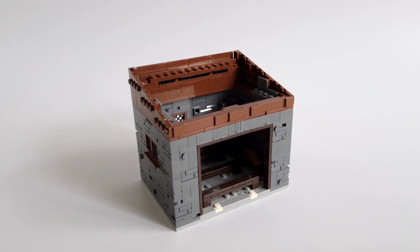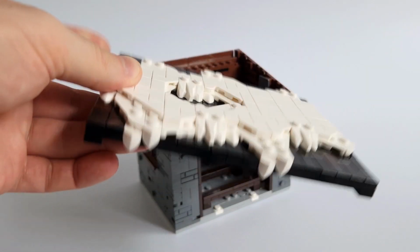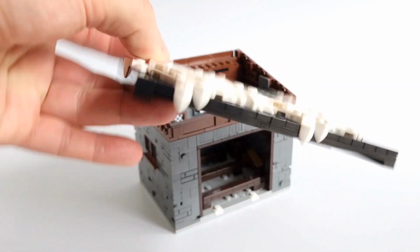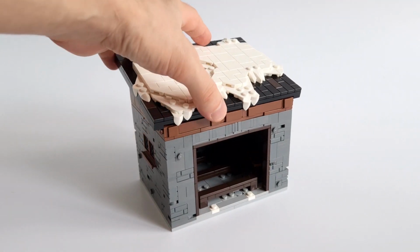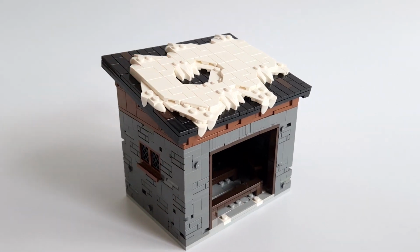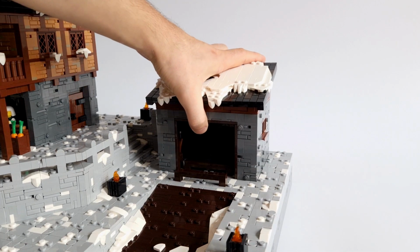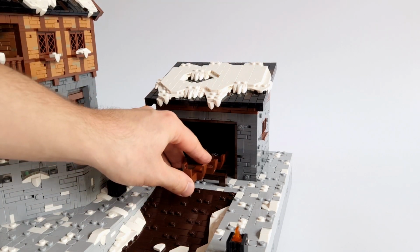And the last thing, the roof. I had a lot of problems here, because I'm running out of all the white parts. But it worked out. And I'm very happy that I won't be building these roofs again. The workshop is ready, so it's time to put it on the main base plate. And the third part of my project is ready.